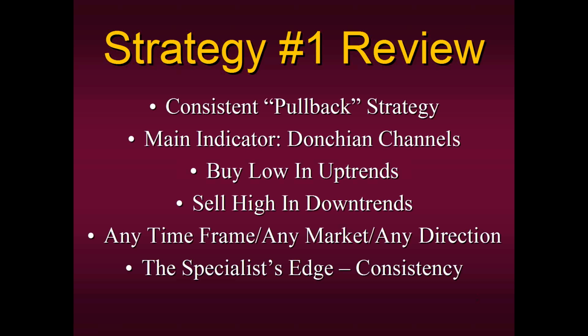Our edge is consistency. That means that you will have losses from time to time. That's okay. But we are very confident that you will be able to recoup those losses. But as always, we require, this is not a suggestion, this is a requirement, that you first paper trade. You must paper trade the method before applying real funds to the market.